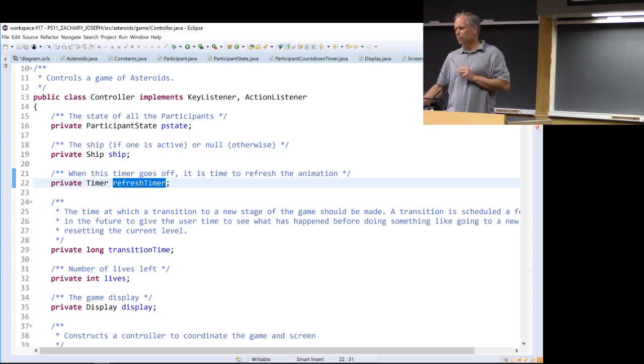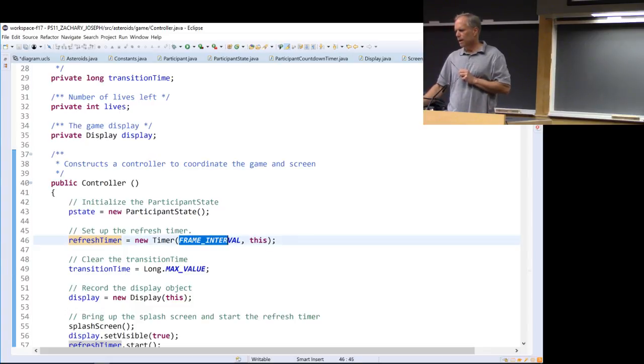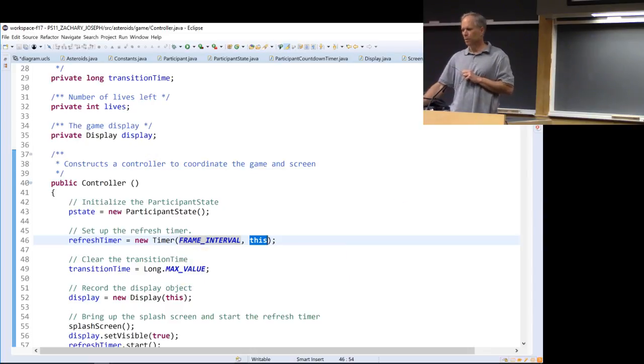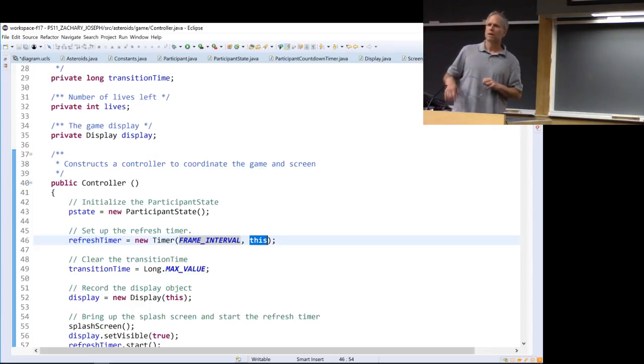So what I was saying is the refresh timer is the heartbeat of the game. So if we go look at where it's created, right up at the beginning, you create it, and every this many milliseconds, it's going to call the action performed method on the controller object. And that number itself looks like it's 33. So every 33 milliseconds, which is roughly 33 times a second, this thing is called.